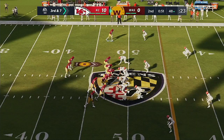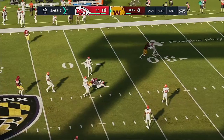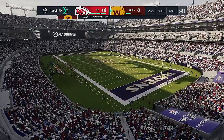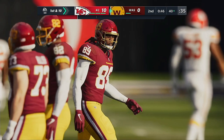Last catch did get three, but they're still left needing 7 yards on third down. Throwing again is Smith. Open man is Sims. He's got it. Now Washington going to use the second of their three timeouts as the clock stops here with 46 seconds remaining in the first half.